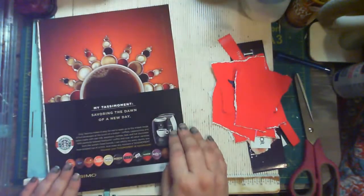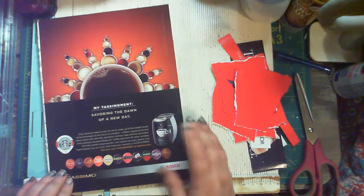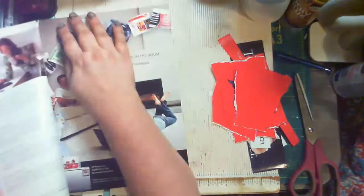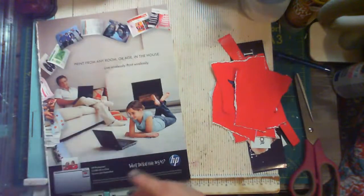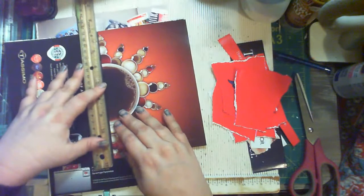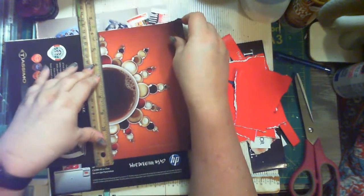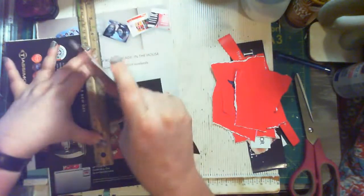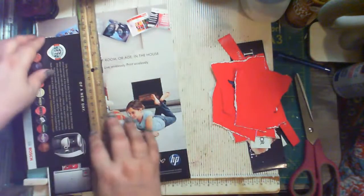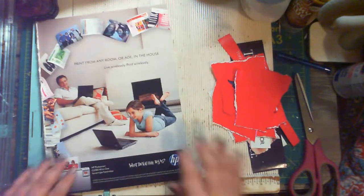Ooh, look at that. Look at all the cups of coffee. I just like the way that looks. I think I'm going to keep that. Okay, so let's see. Let's grab that ruler. And I heard you out there whacking on something. So we'll save that. Put the ruler over here.